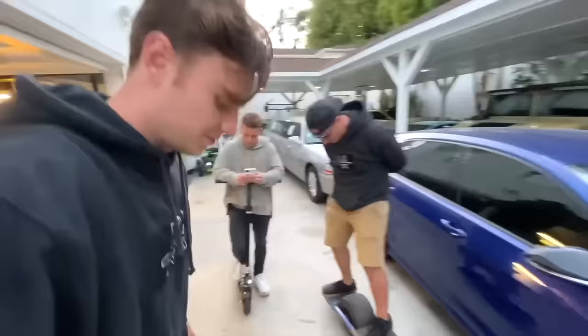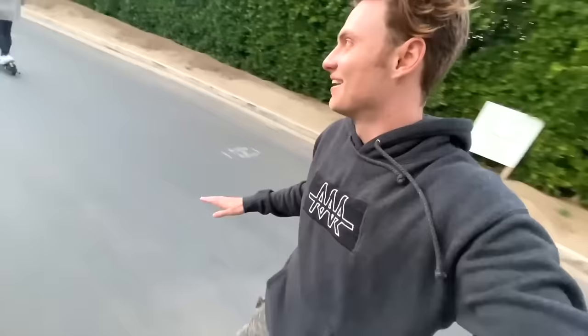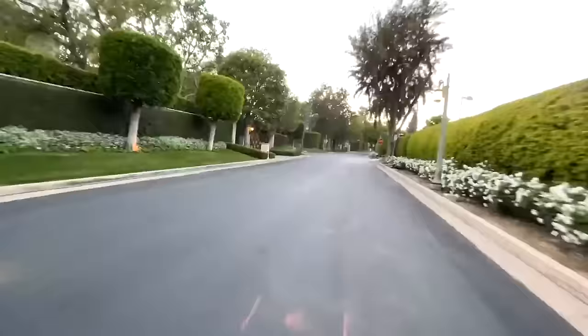All right, squad, let's go. And we are off road tripping. Woo! This time, we're not on mini bikes, we're not on go-karts, we're on electric vehicles with the one wheels and the electric scooter.